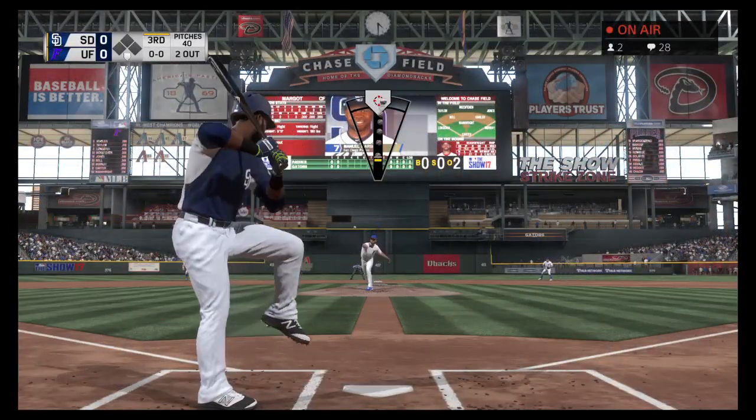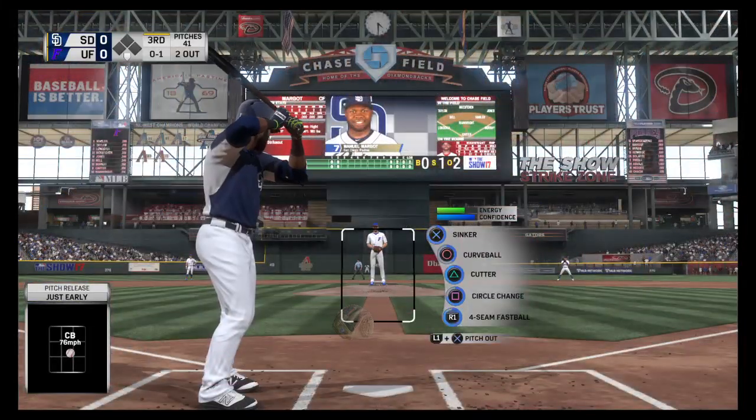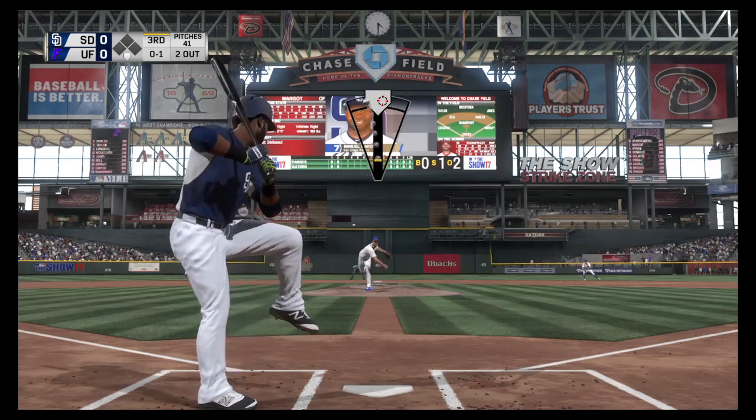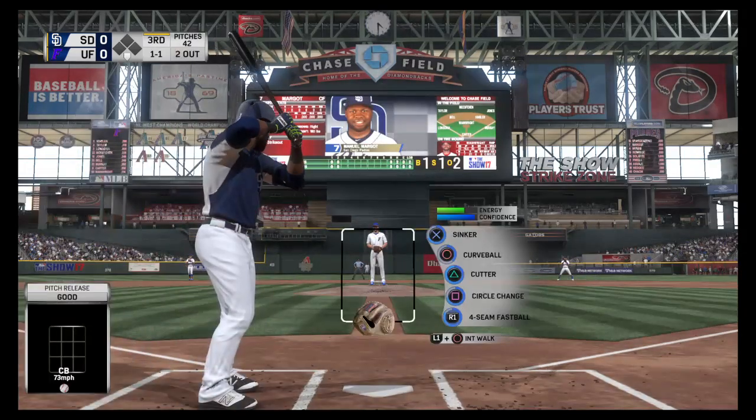Manuel Margot, 0 for 1 here in the early going. And there's his strike right down the heart of the plate, 0-1. He did a nice job of getting 2 outs before the 2-hitter came to the plate. Now you've got the 2-hitter at the plate, and you start to move to the power. You want to keep as many of those little guys out front off the base before the big boys come up.